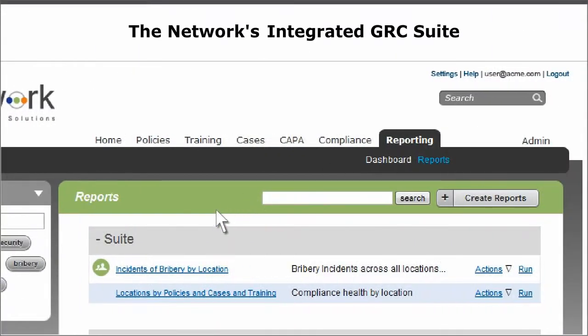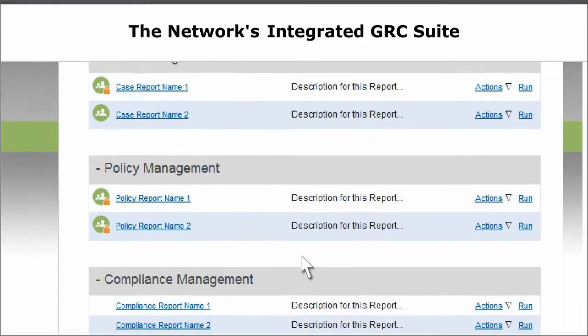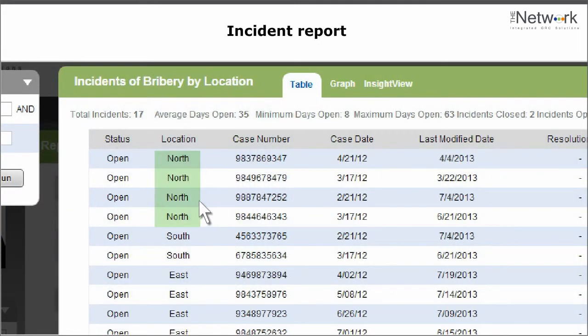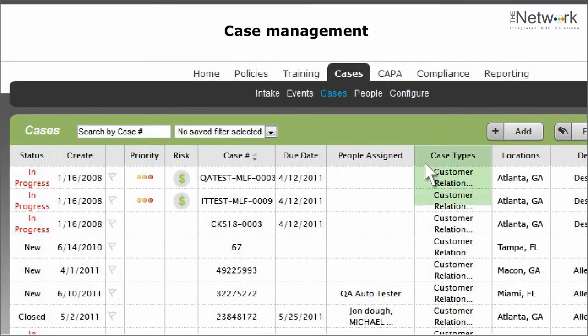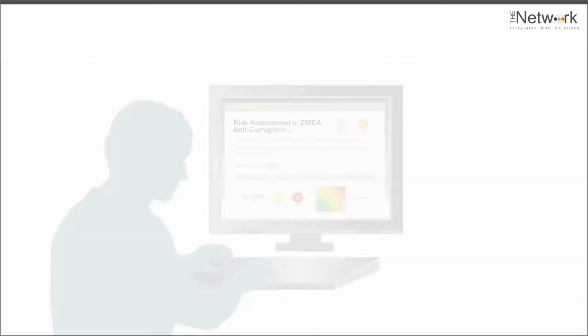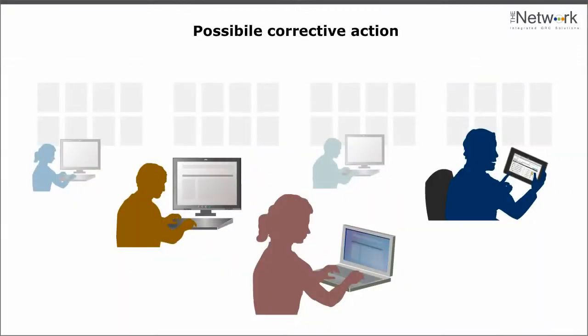Here's the kind of visibility compliance officers get with the network's integrated GRC suite. We've had a number of bribery incidents reported in this region. That could result from the lower numbers of people who've completed these training courses in that region, and the low numbers who have attested to the anti-corruption policy. Here are the cases we're tracking in that area, the status and next steps in each. We can initiate corrective action plans. We could conduct a compliance risk assessment in the region, or survey employees.